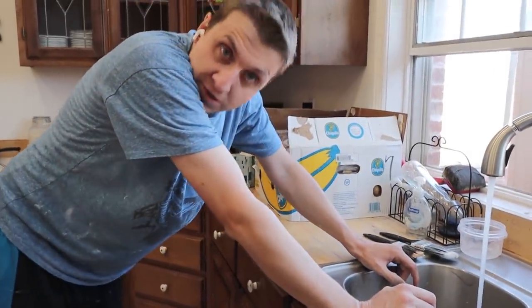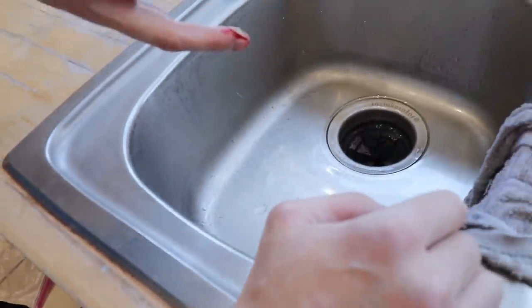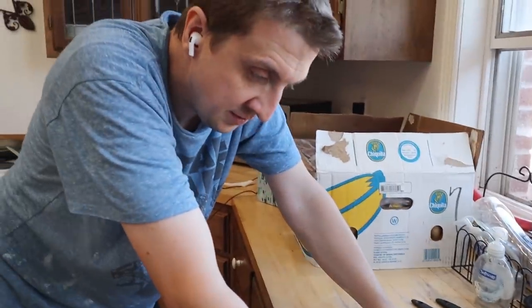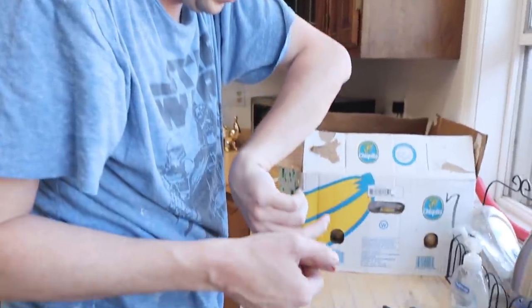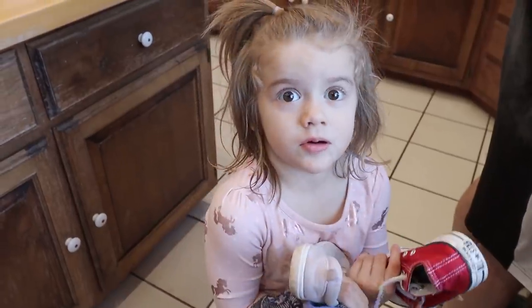I need some Neosporin and I need a couple of Band-Aids. Are you okay? No, it hurts. Aaron, what did you hit it on? Well, I was hammering in the tile and I hammered my hand instead. And my hand was in a way that it just peeled it off. Daddy got owie. What does he need? A Band-Aid.